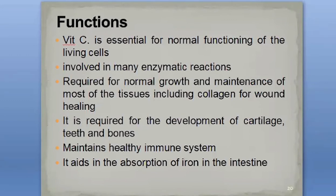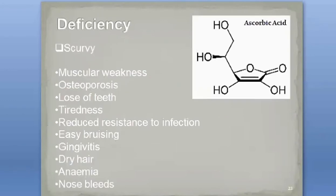Okay. All right. Are we having, okay. So deficiency of iron, that's ascorbic acid.